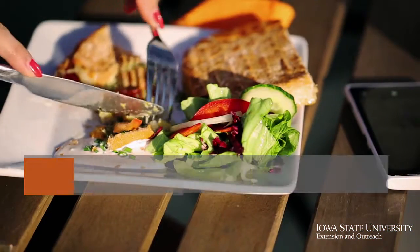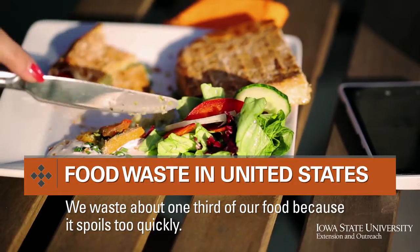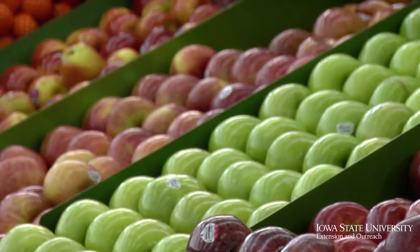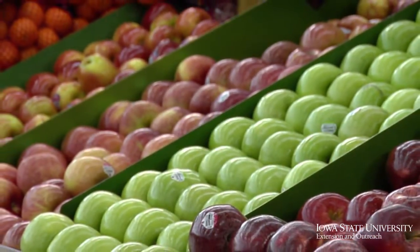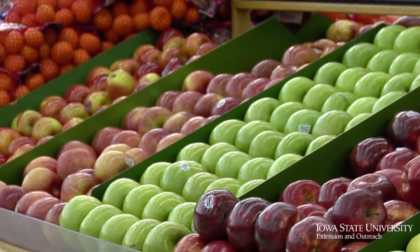One of the big concerns we have right now is the amount of waste that we have in our food supply. We waste about 1/3 of the food that we produce. And one of the reasons why we waste so much is because it spoils too quickly. So genetically modified technology will allow us to create varieties that are more stable and that don't spoil quite so quickly. The apple that was created recently is resistant to browning. So when you cut it, it doesn't become brown as quickly. And this means that we'll have less food waste. We'll be able to use those kinds of apples in salad bars and in lunch boxes and places where they would spoil otherwise.